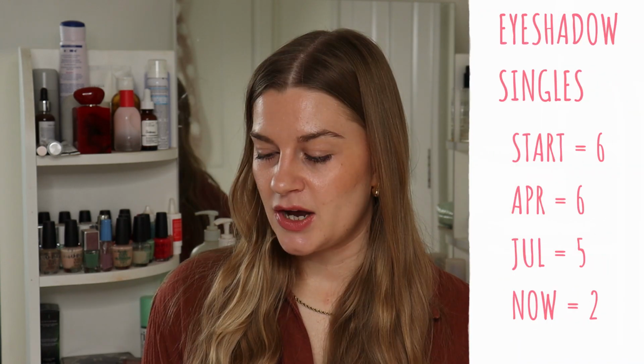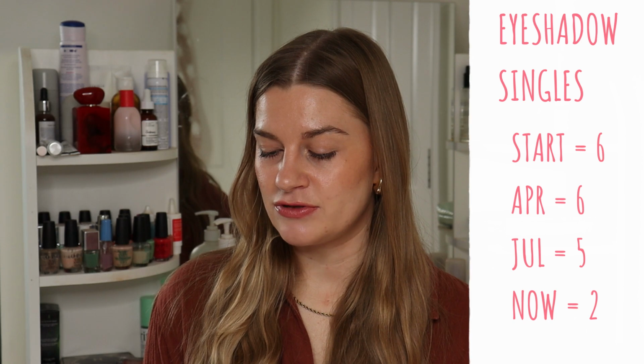Eyeshadow singles have changed. I've had little declutters here and there throughout this year. So I started off the year on 6, had 6 at the next check-in. I went down to 5 at the check-in after that, and I'm now down to just 2. So I decluttered Lisa Eldridge Madrigal, which was a shimmery green colour. I wished it had a bit more gold in it. It did end up being a little bit too dark on my eyes.